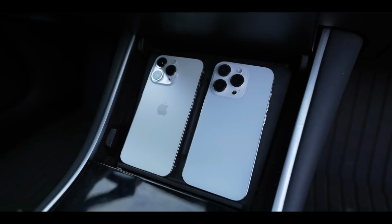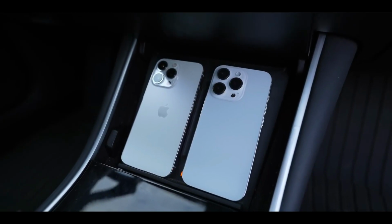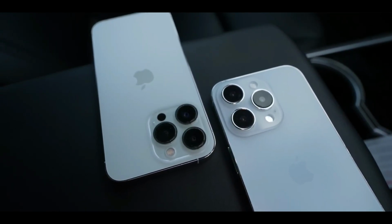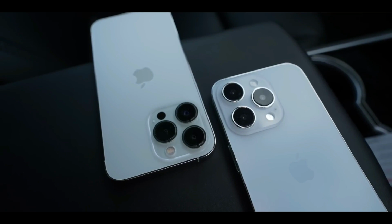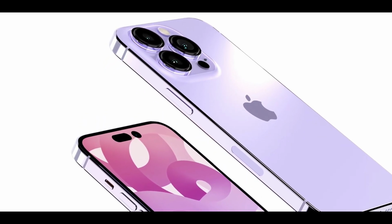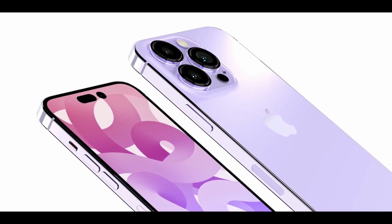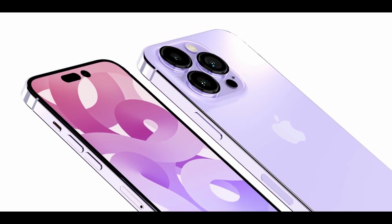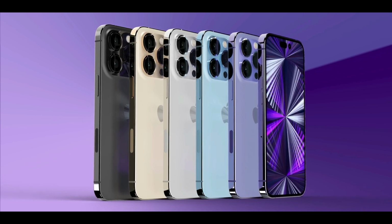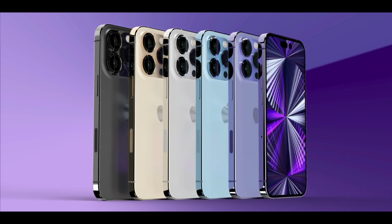The A15 chip would power the 6.1-inch iPhone 14 and 6.7-inch 14 Max, although the RAM would be upgraded to 6GB from 4GB. The new A16 SoC would be reserved for the higher-end and more expensive 14 Pro and 14 Pro Max models. As of now, it's unclear whether Apple will rebrand the A15 chip for the regular 14 phones, such as A15X, or instead use the more powerful version found on the iPhone 13 Pro.